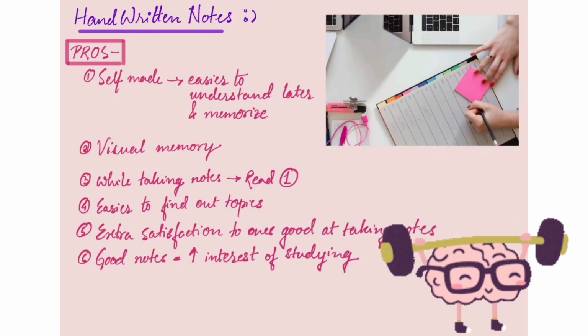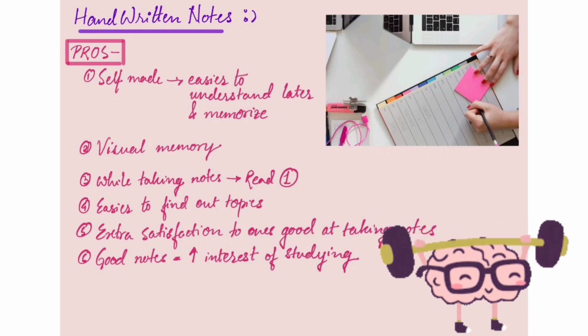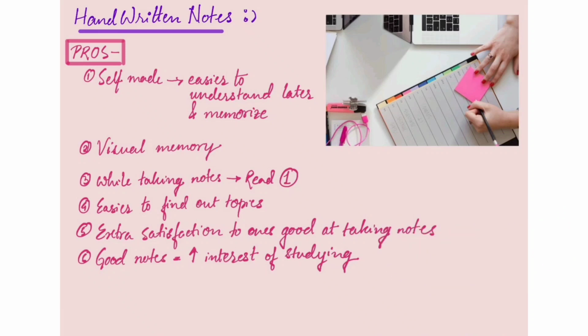Thus, it makes it much easier for you to memorize and recollect it later. Second point is visual memory, because you're taking more time to create your own handwritten notes than printed notes. So, this creates a kind of visual memory in your brain, actually, a better visual memory in your brain.